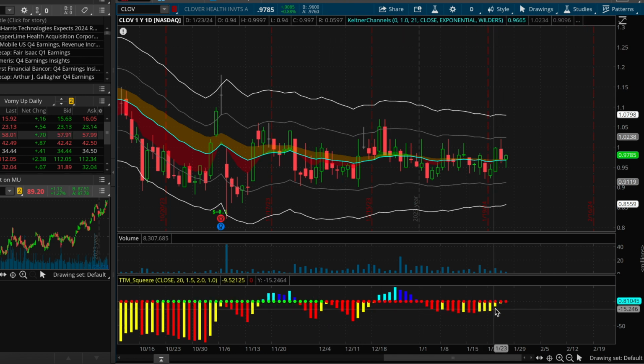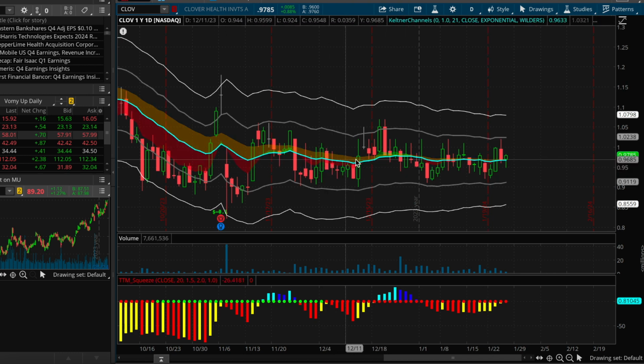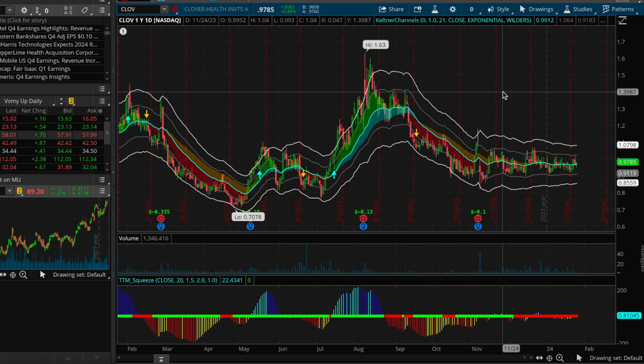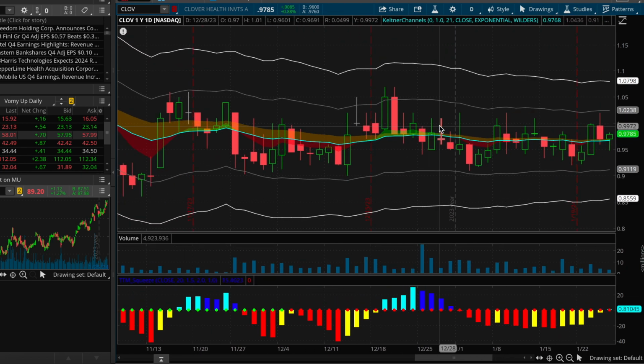This is an incredibly long trigger, and that entire time it's been pinned to the mid-range of the channel. This is my favorite setup. Price long-term pinned to the mid-range of the channel, has history and capability of volatility, and it's just sort of awaiting that fire to happen, right? So it triggers and then eventually it fires.